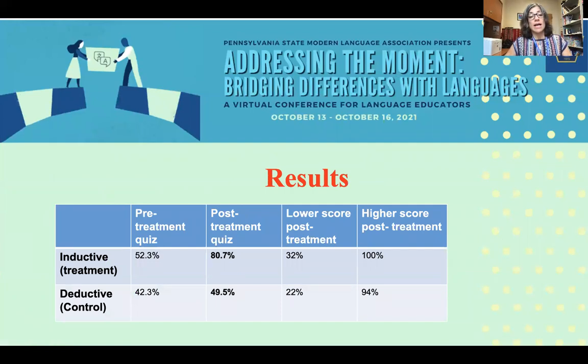Results. The class where we implemented the inductive treatment: in the pre-treatment quiz, the average of the scores for those 16 students was 52.3%. In the deductive class, where we just taught the way we used to teach deductively, the control group, 42.3. The same quiz with these 3 different sections, these different activities that were assessing the differences of usage in ser and estar: the inductive got 80.7 and the deductive 49.5. The lowest score for the inductive was 32%. There was a student who got a 32% in the post-treatment quiz, but in the deductive, the lowest score was 22.